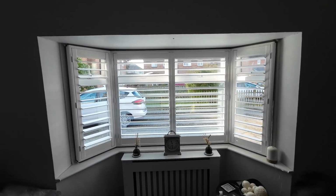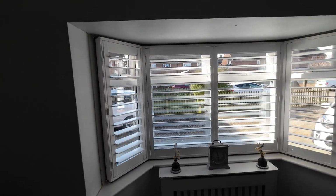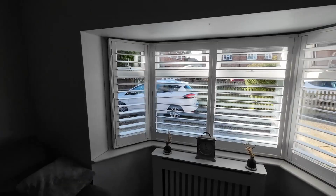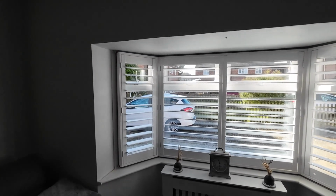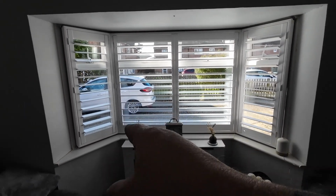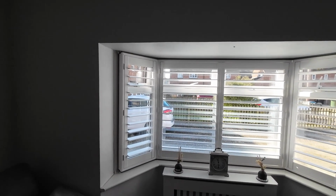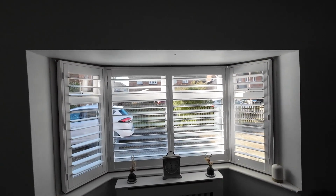However, there is a problem with ours, and apparently it doesn't happen very often. Now, these aren't cheap. For this bay window, they're just over £1,000, okay? And they're made to measure. When the bloke measured them, he said it falls off 2 mil here, 6 mil there, 4 mil there, 2 mil there. He'd done it all with lasers and what have you, all done proper. But when they turned up to fit them, all was going well until he finished. He said, I'm not happy with it.